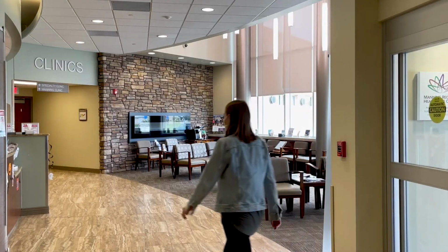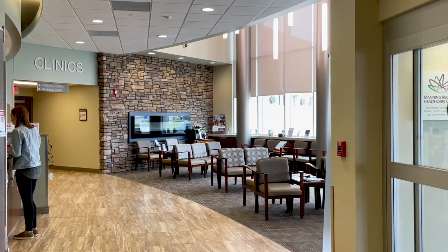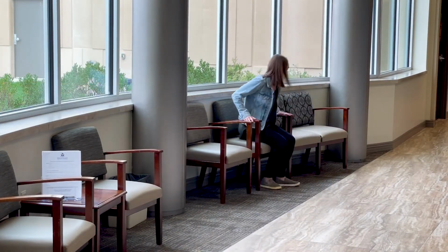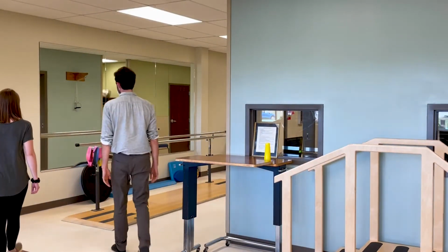When you arrive for your rehab appointment at Manning Regional Healthcare Center, you'll come in through the main doors and you'll get checked in at the admissions desk. Once you get checked in, you'll come down and be seated outside of the rehab department. The therapist will come get you when they are ready for your appointment.